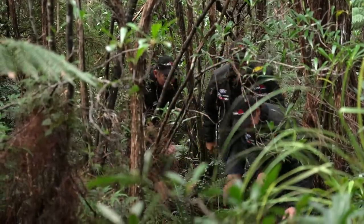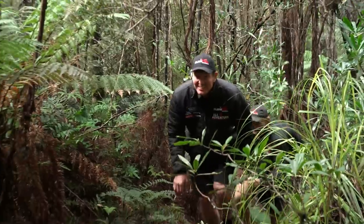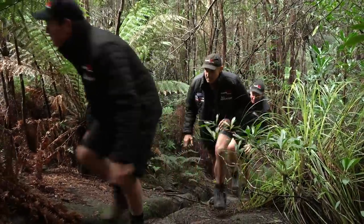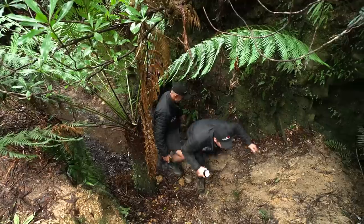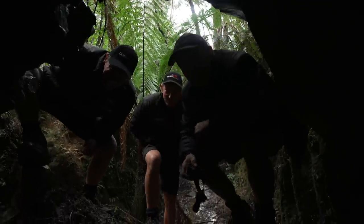It's through here somewhere. You reckon? Yeah, I reckon. Trust me, just keep going. Oh, it's like virgin bush. Here we go, look. It's a proper tunnel. Ooh, yeah. Look at that. Proper tunnel. Wow. Awesome.